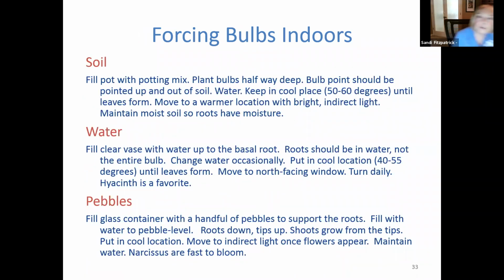So how do we do those three methods? If you're going to force bulbs indoors in soil, it's a lot like planting a container garden, and we talked about that earlier. You'll fill your pot with potting soil, plant the bulbs halfway deep. The bulb point should be up and out of the soil. Water, keep in a cool place, which is 50 to 60 degrees, until the leaves form.